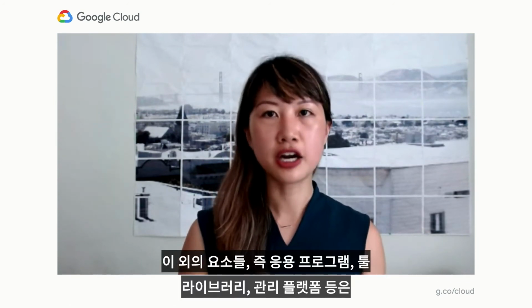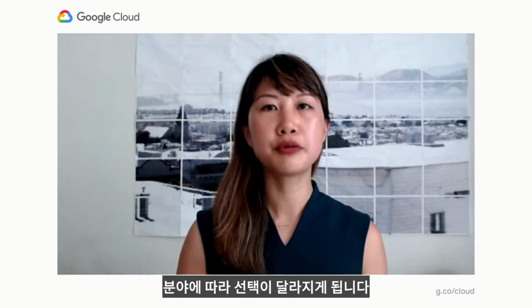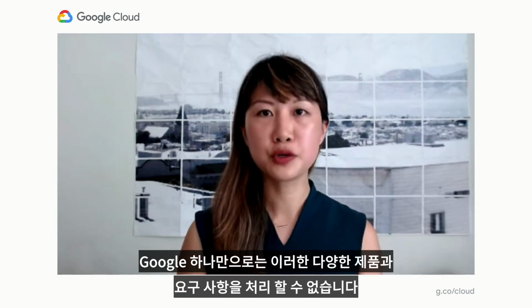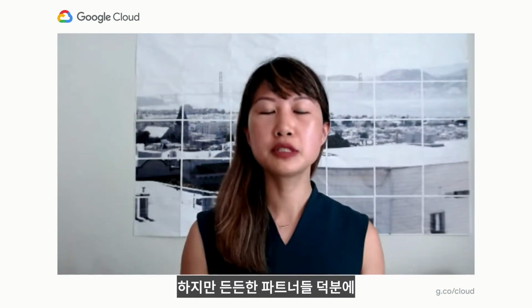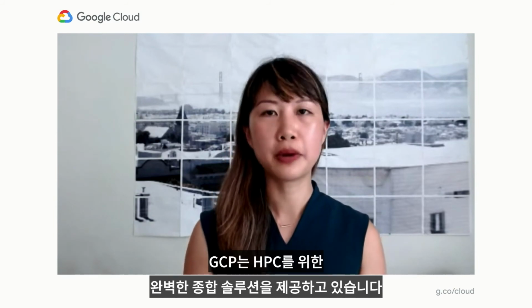Other layers of the stack are often domain-specific. Examples include applications, tools, libraries, and management platforms. It is not possible for Google alone to tackle the wide array of offerings and requirements that exist at these levels. We are able to provide complete end-to-end solutions for HPC thanks to our partners.